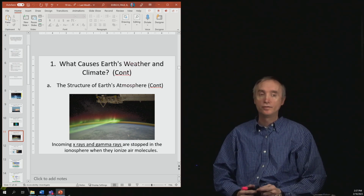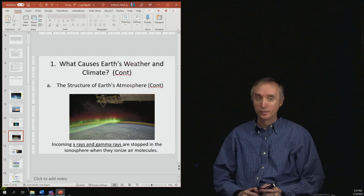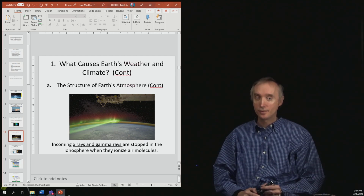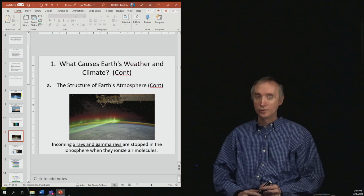Back, and so we've already talked about the lowest level of the Earth's atmosphere, which is called the troposphere, and then we talked about what the stratosphere was and the ozone layer. On top of the stratosphere is another layer called the mesosphere, and on top of that is another layer called the thermosphere, and on top of that is finally the exosphere, which goes all the way into outer space.